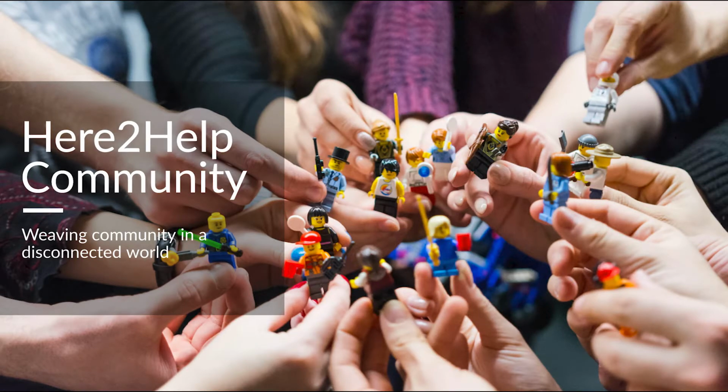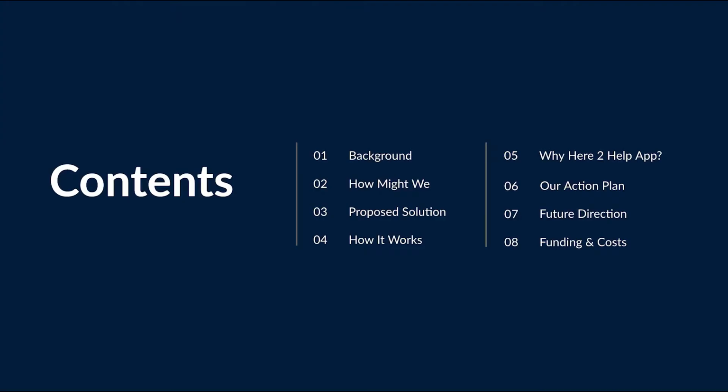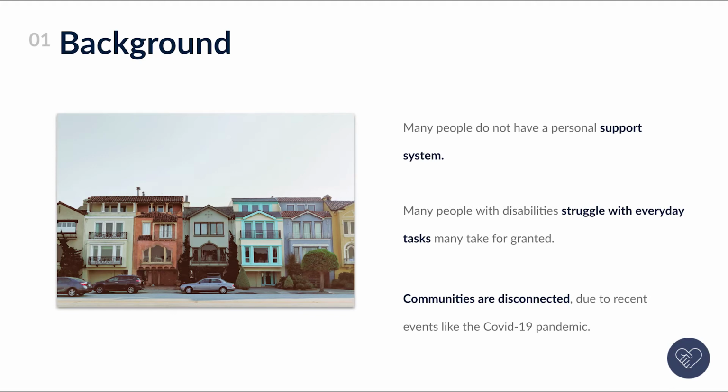We have a little slide deck to show you what our project is all about. So we're here to help. These are some of the slides that we're going to be going through. So some of the background on why we started creating this app.